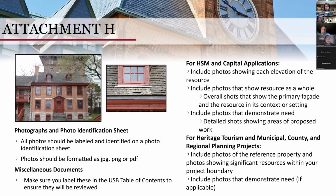You should also include photos that demonstrate detailed shots of areas of proposed work. For heritage tourism and MCRP planning projects, you should include photos of the reference property and photos showing significant resources within the project boundary as a whole, as well as including photos that demonstrate need if applicable.